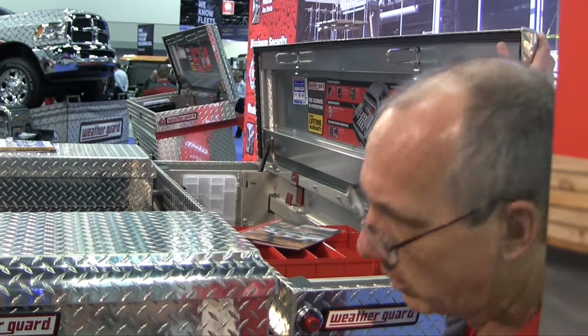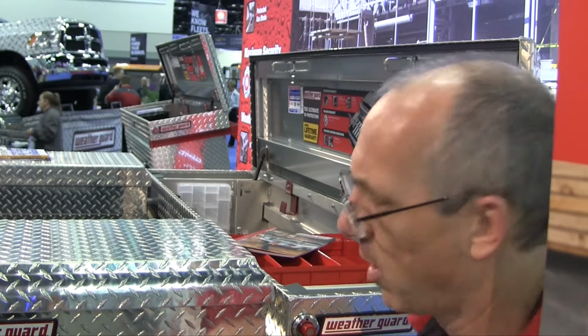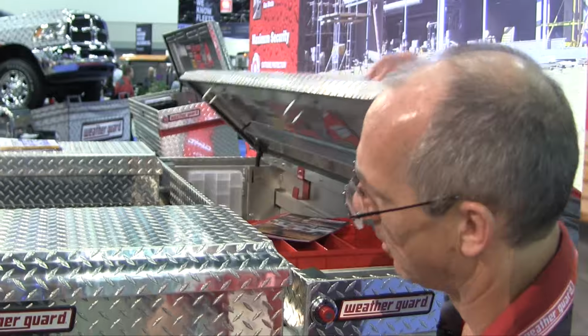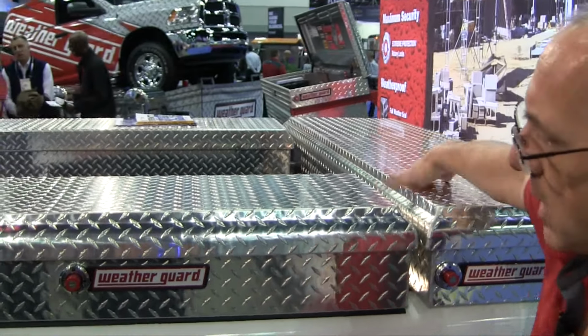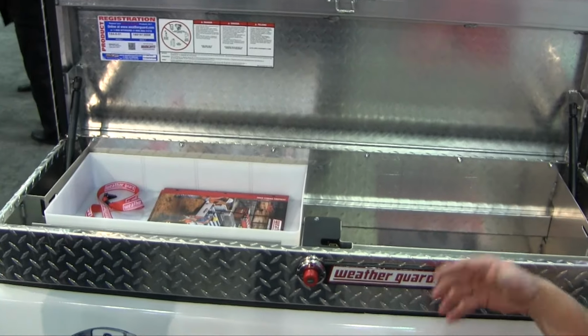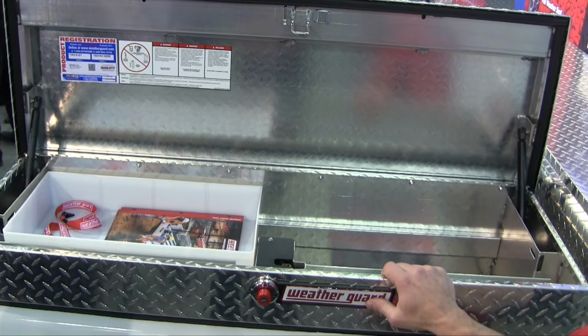Either sell it with the pickup truck to try to raise the resale value of the truck, or you just pop it off the truck and keep mounting it to trucks. Great reputation. Exactly. Saddle boxes, low-side boxes with a lot of the same features, very secure, very durable, very convenient to work out of.